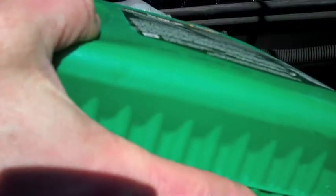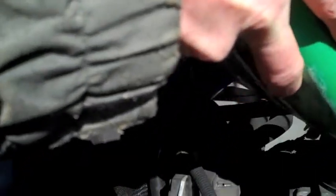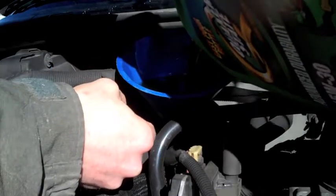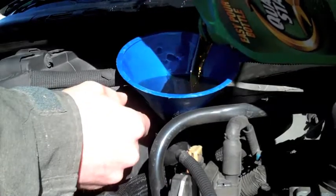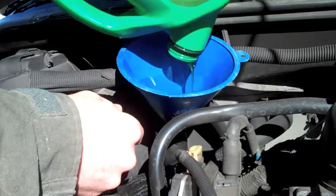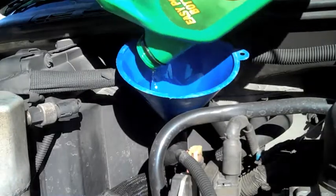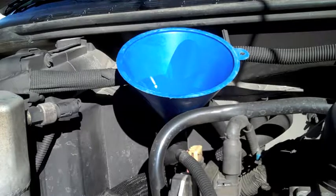So I just kind of pour in my oil. I do a little bit at a time, and I try to get about 1 quart shy of where I think I need to be, or about a half a quart, and then I'll start the engine, and then I'll top it off there at the end. Most engines are going to be about 4.5 quarts to 6 quarts, so there's kind of a wide range depending on how big your engine is. Basically, the more you change your oil, you'll be able to figure all that out.